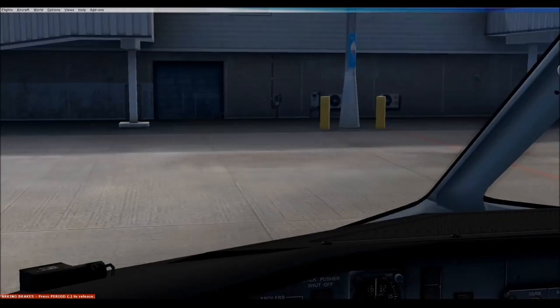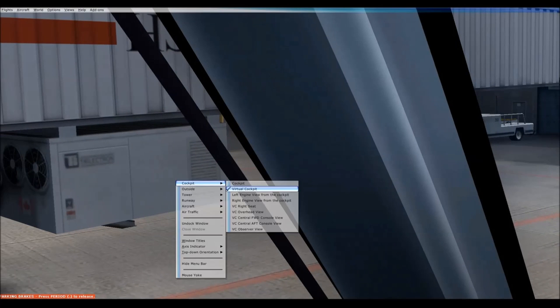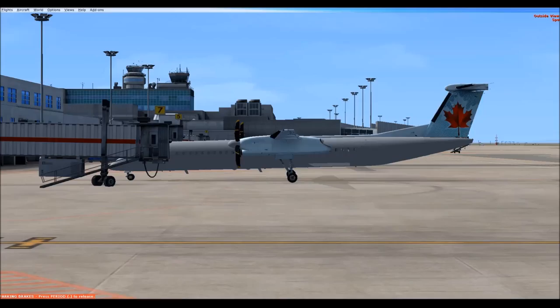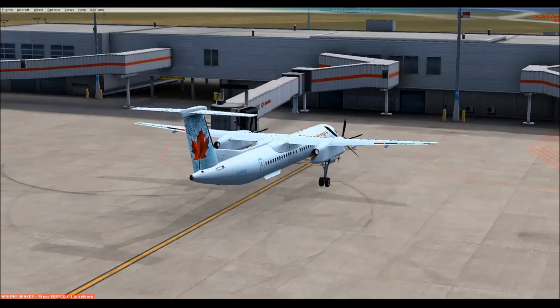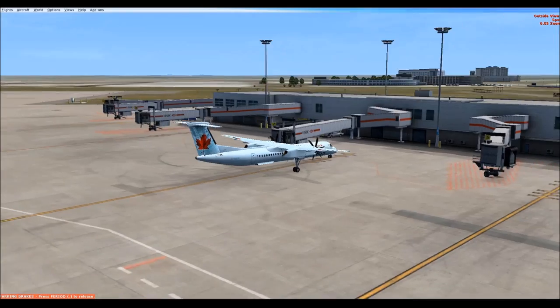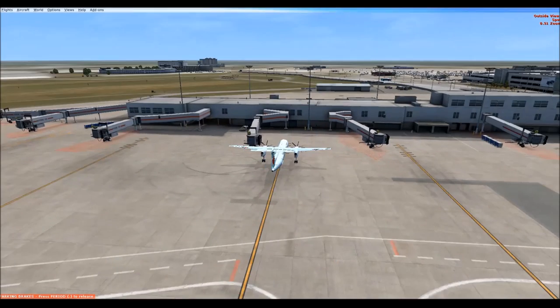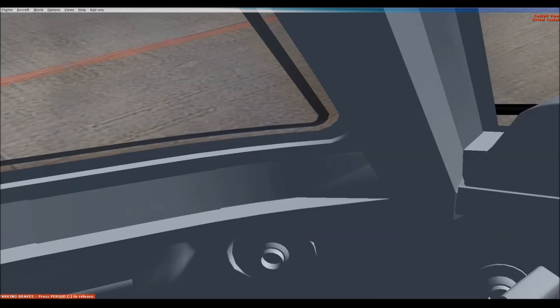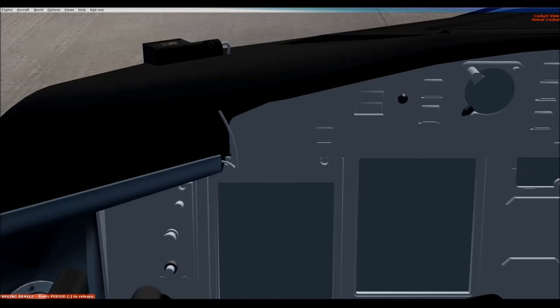If you guys like the scenery I'm using, by the way, I just wanted to mention that. I'm flying the Majestic Q400 with the FlyTampa scenery for Montreal. It's a lot of fun. It's very nice. It's a lot of good visuals.